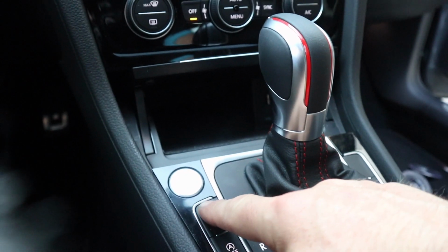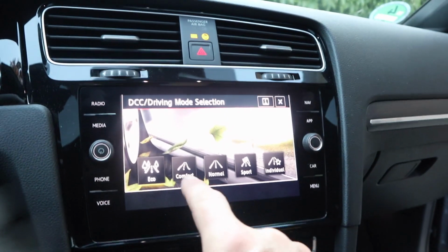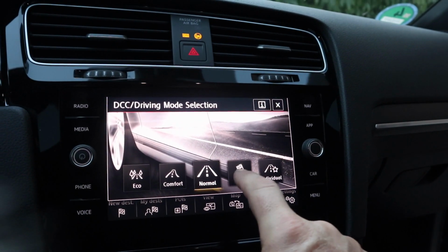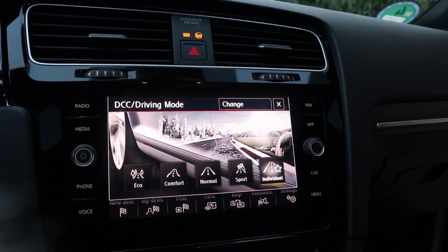I think what I read on the website is that they changed the damping in the rear shocks to give it higher performance. It's got stop-start, which sometimes I like, sometimes I don't. It has dynamic chassis control, so I can choose on this screen here between the different modes, anywhere from eco to comfort, normal, sport, and then individual, so I can actually go in and dial in the settings I want for a particular driver.